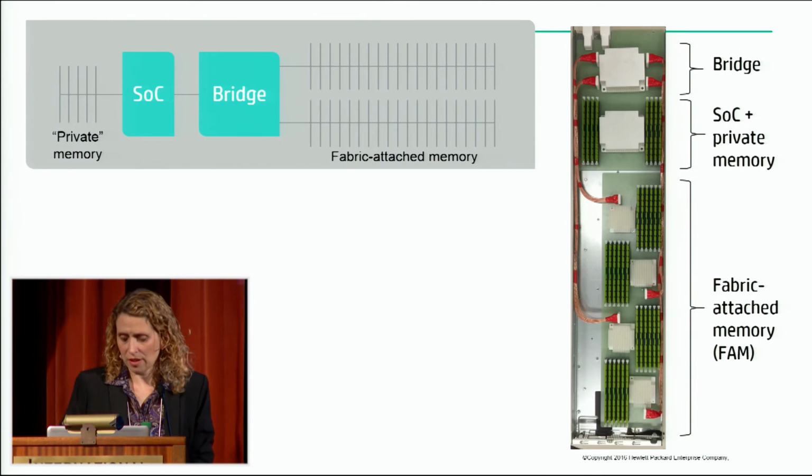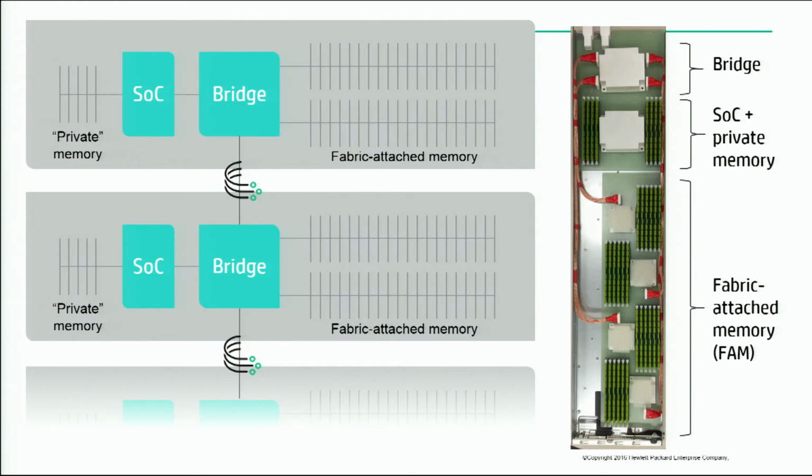Now, the memory semantic interconnect allows any node to talk to any portion of this fabric attached memory without talking to another node, another processing node in the process. And so one of my colleagues likes to call this emancipated memory, because memory has been emancipated from the tyranny of the processor, basically. So we have a large emancipated pool of fabric-attached memory here.